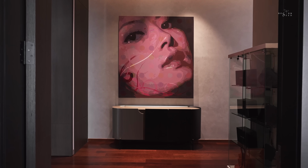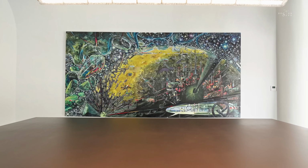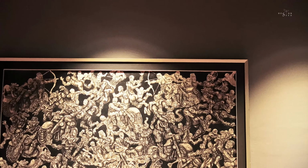So a fun fact about my husband as an Indonesian Chinese, he collects a lot of Indonesian artists' painting. When we designed this house, we were also getting a house that can house all of his painting.